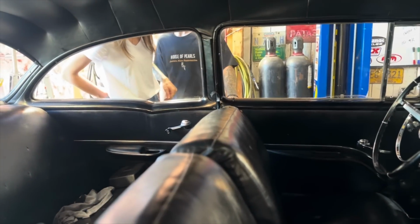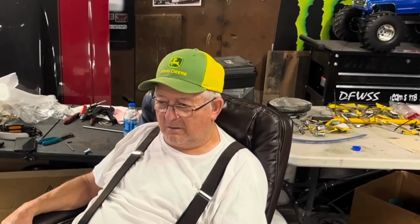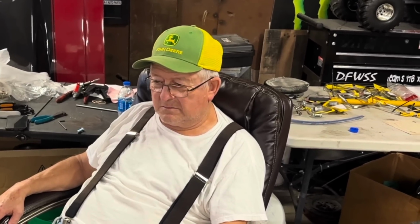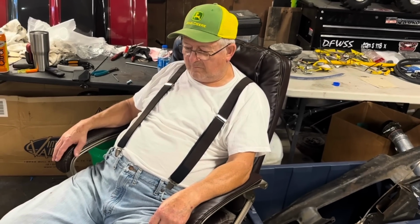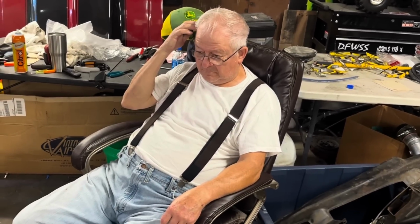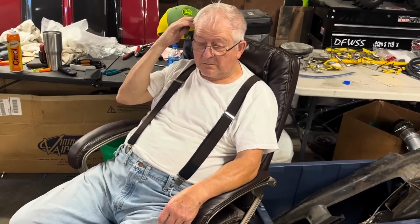All right, so I think the decision has been made. We're going to take the entire car up to House of Pearls, and we're going to pull the body off the frame up there and do a full restoration on the body and fix everything. Everything that needs replaced, everything that needs fixed. We're going to do all of it. Is that okay with you? Yeah.